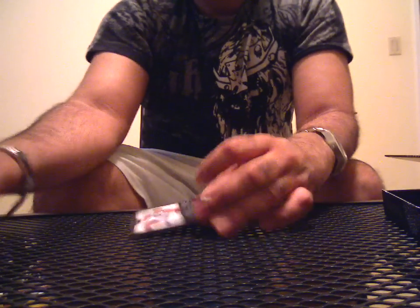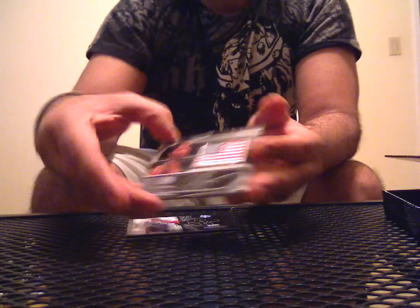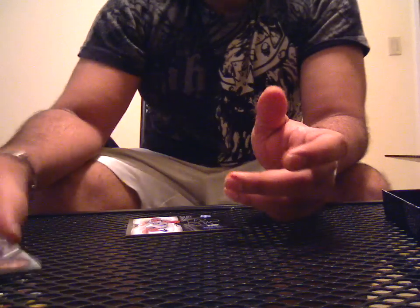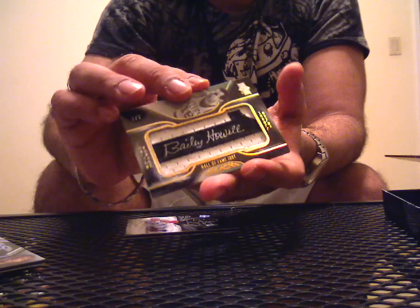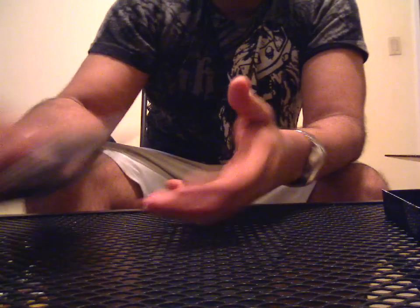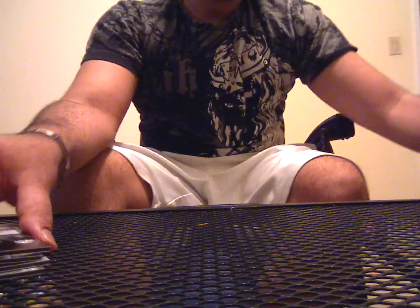So there we go. We got Brewer, flag patch auto to 50, Dorsey, quad auto to 99, Howe, Letterman auto to 7, and Bird, on-card auto to 33. That was pretty solid. Case 3 has definitely still been much weaker than Case 1 and 2, which, I mean, Cases 1 and 2 are just ridiculous.